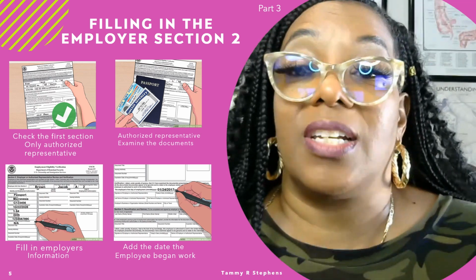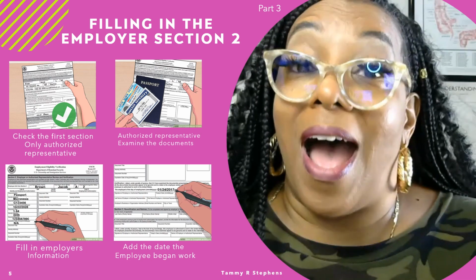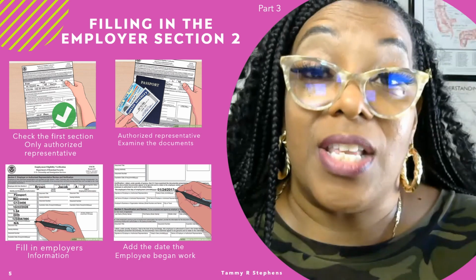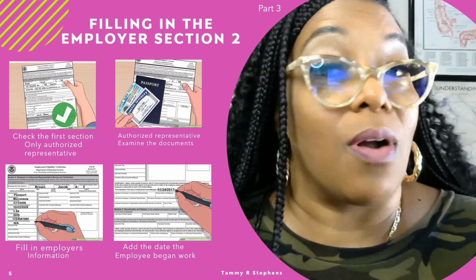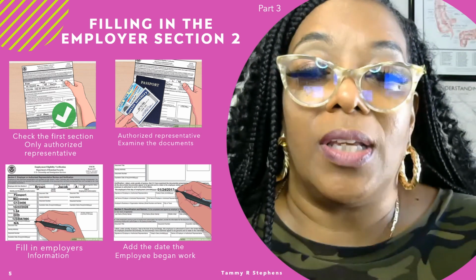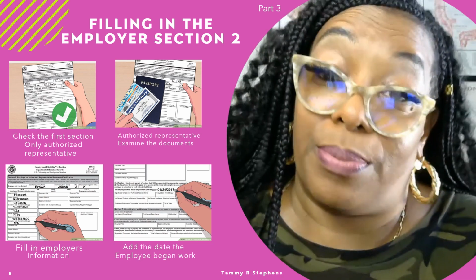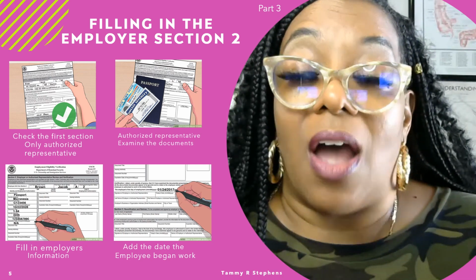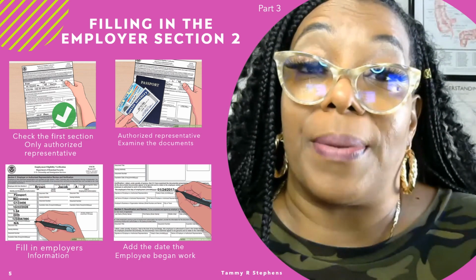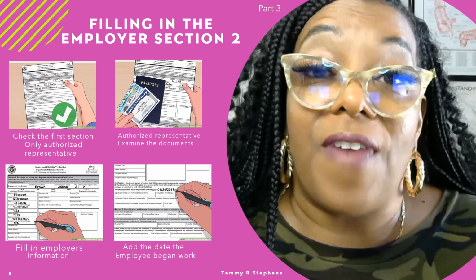So, filling in section 2 for the employer or authorized representative section. So, what we do as notary publics or authorized representatives, remember, we check the first section. Only authorized representatives should be doing that if it's not the employer. Then the authorized representative will examine the documents, will make sure that they are true copies. It has to either be an original or it has to be a certified copy.